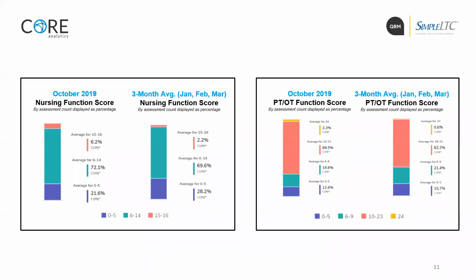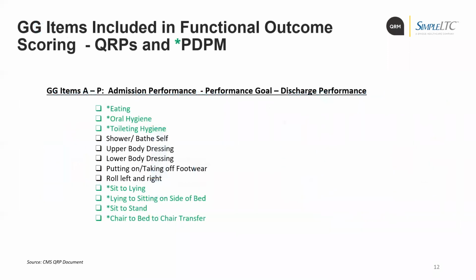So let's talk about that. How do we do that? So let's look next at what items we're talking about here again. For PDPM, the GG items in green are the ones that impact your reimbursement. We've been talking about these items. The rest of the items in black are still being used by CMS to look at our performance and our outcomes, right? So we're looking at showering and bathing, upper and lower body dressing, putting on and taking off your shoes, and rolling. How was that person when they came into us, and how much improvement did we make on discharge? So discharge and baseline GG all matters.